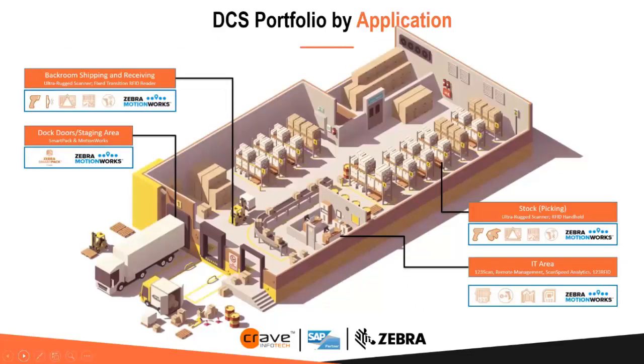So this is portfolio by application, right? One on the left-hand top side is backroom shipping and receiving. Second is dock door staging area. Now this is where, if your items are RFID enabled and you have readers on the dock doors and at different places, you know where the item's moving.